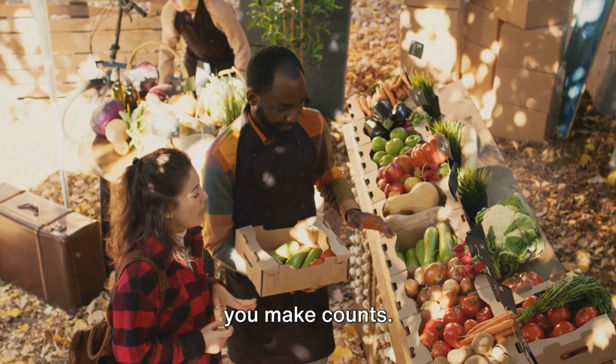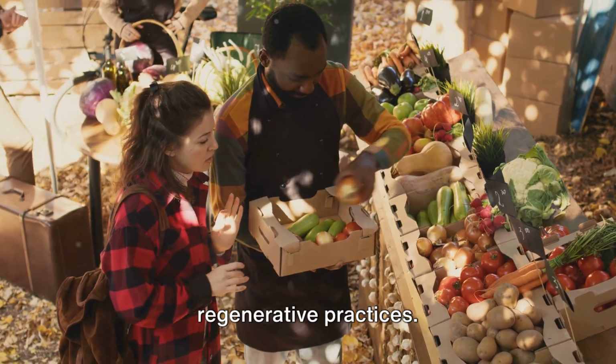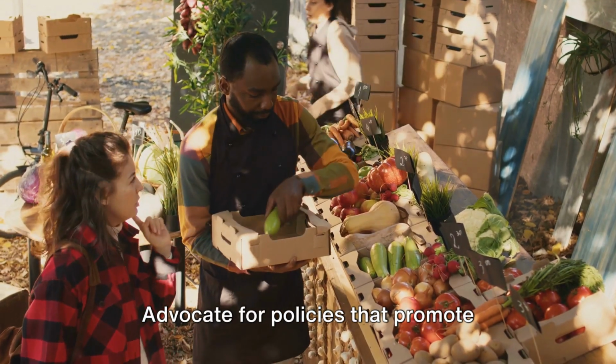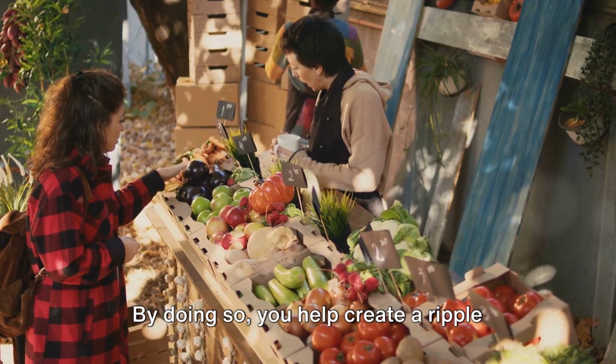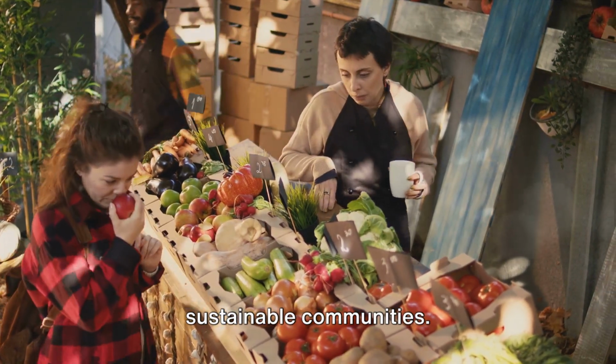Well, every choice you make counts. Choose to buy from farmers who follow regenerative practices. Support businesses that prioritize sustainability. Advocate for policies that promote regenerative agriculture. By doing so, you help create a ripple effect that can lead to healthier, more sustainable communities.